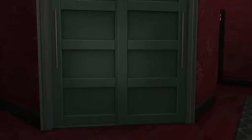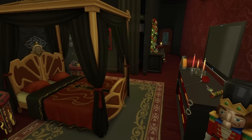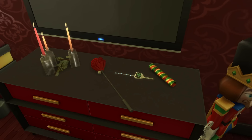There's more. Wait, why is there a heart symbol pointing that way? What? Oh, is there a ladder? Oh, I would have never noticed this. Okay, I'm going up. I don't know if I should be in here. We have a very glitchy camera, a giant closet. Does it have anything in it? No, I can't really see much. We'll go through this door, and oh, okay, right.